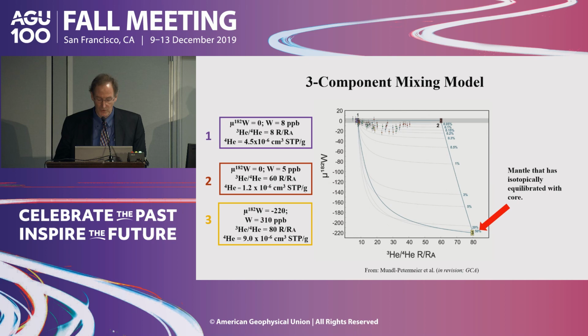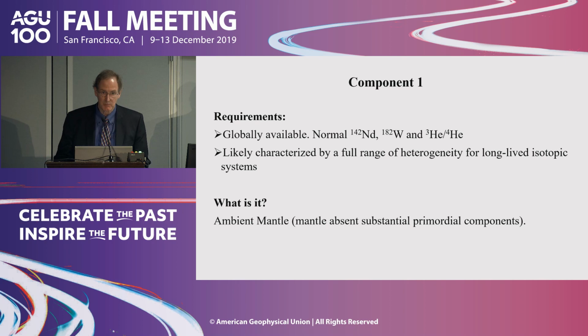Okay, so what are these components? Component one, from our standpoint, from a neodymium-142, tungsten-182, helium-3-4 ratio is really boring. It's all of the mantle that shows no variation in those. It could be all sorts of wildly complex mantle, but from the standpoint of these primordial systems, not so much. So we just call this ambient mantle. You can fit all of your favorite long-lived radiogenic isotope systems into this component if you wish.